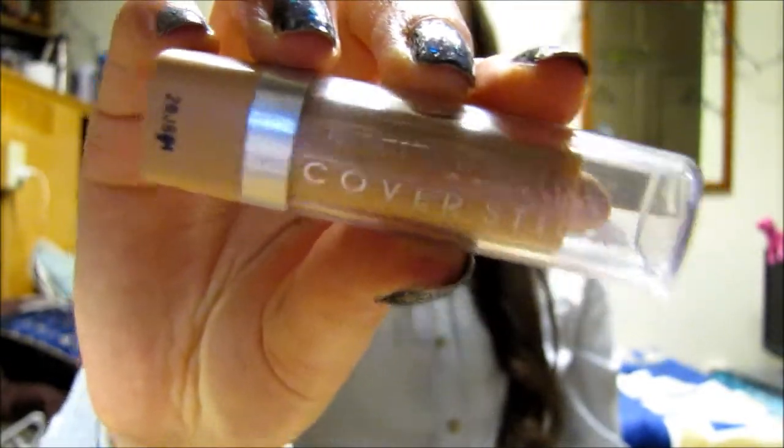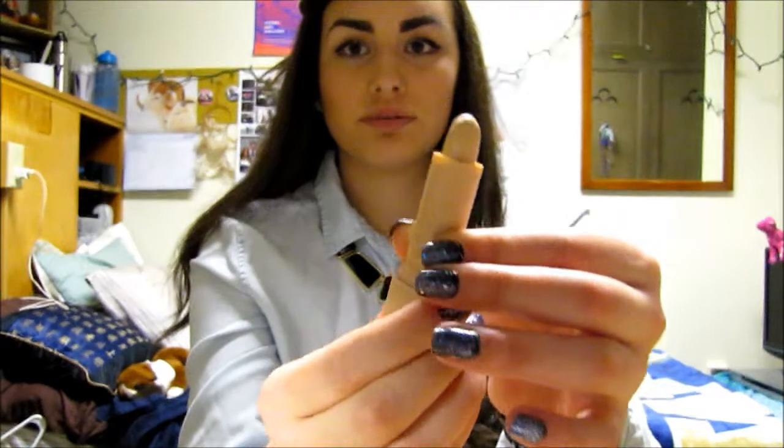Okay, next thing I want to talk about is concealer. That is the Maybelline Cover Stick. And I haven't been a concealer person really ever because I just never really used concealer. I just use foundation and powder. It comes in a little tube, or not a tube, like a lipstick thing. You just put it on, and then I blend it either with my finger or a brush. And it's not super intense coverage, but it's pretty good, and it blends really nicely, so I really like that.